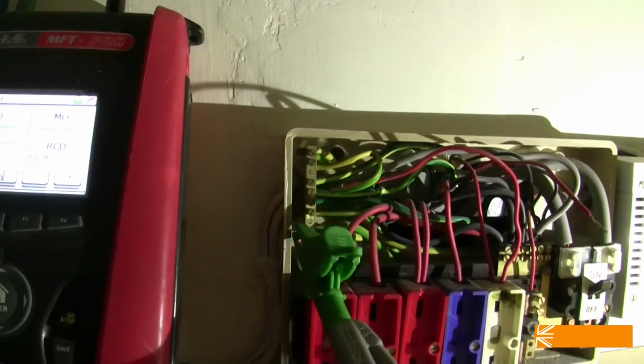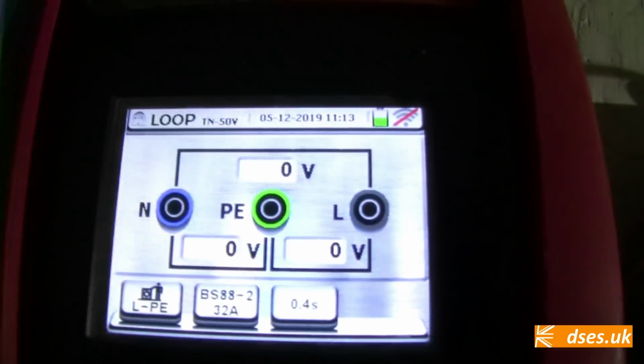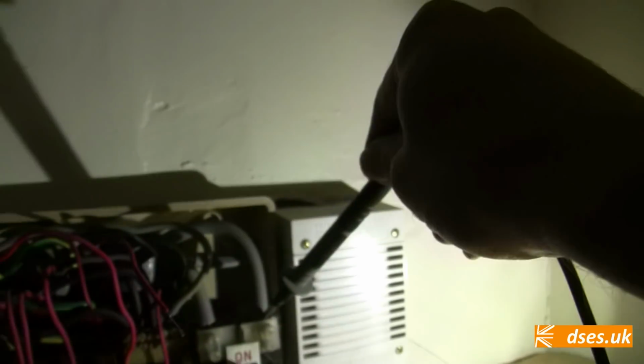Right, connected to the main earth. Need my numbers for loop impedance and fault current. So let's go to the loop impedance menu.